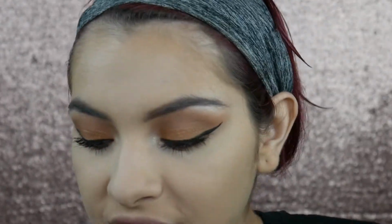Okay guys, eyes are done now. Now we're gonna go ahead and move on to our face. So I'm gonna try out this contour that comes in the palette, which I'm super excited about, and then also this blush, which Tarte has amazing blushes, so I can't wait to try that. We already kind of tried the highlight on the eyes, but we're gonna try it on the face as well.